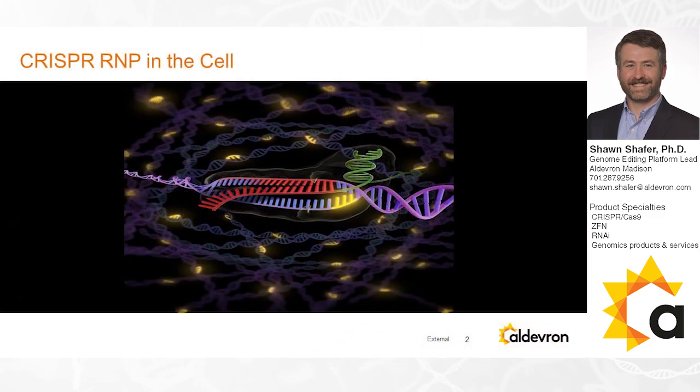So to understand this, first you have to know a little bit about CRISPR. Since CRISPR is pretty prevalent these days, I won't go into much detail, so I assume most people are familiar with it. But it is worth establishing that the RNP is the ribonucleoprotein complex between the Cas9 protein and the guide RNA. And so here's a picture of the RNP in the cell.